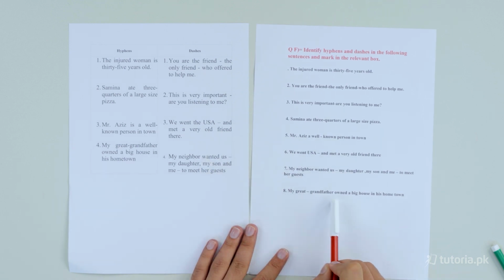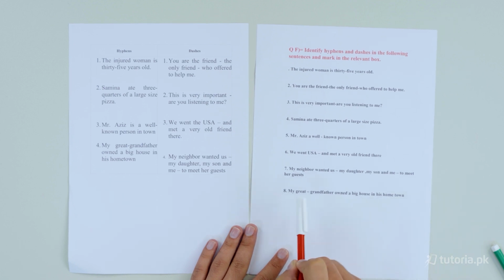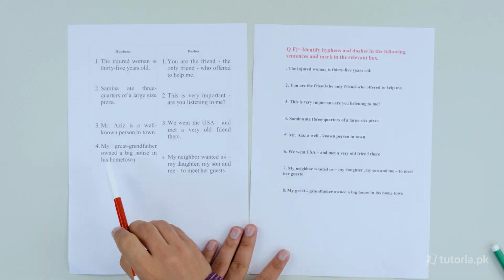"My great grandfather owned a big house in his hometown." So it's a hyphen here. That's why we are putting this sentence into the hyphens column. So students, I hope you understand this.